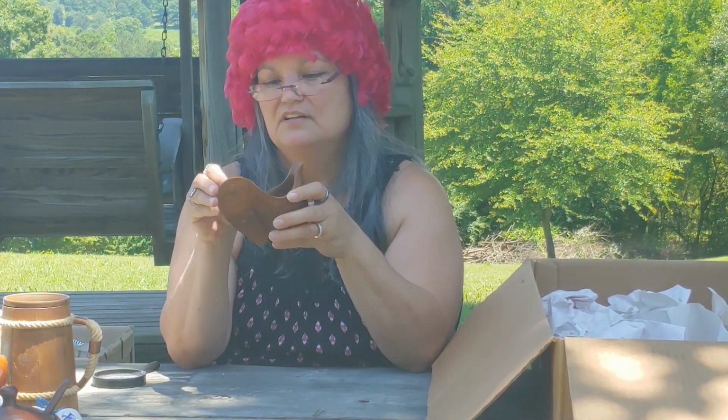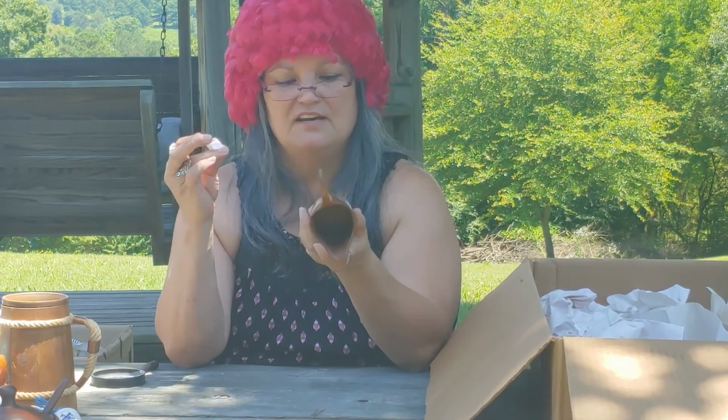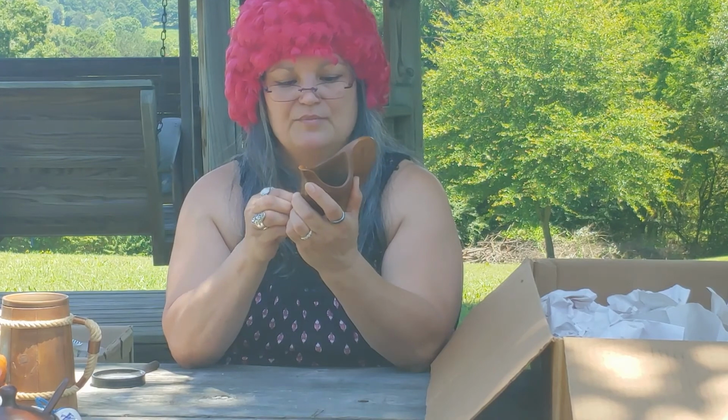Let's see, another wooden piece here. Oh, look at this. It's so cute. It has a sticker that reads wooden pitcher. The price was $6.50, which is kind of up for that. I think it was 30% off. 30% off, okay.